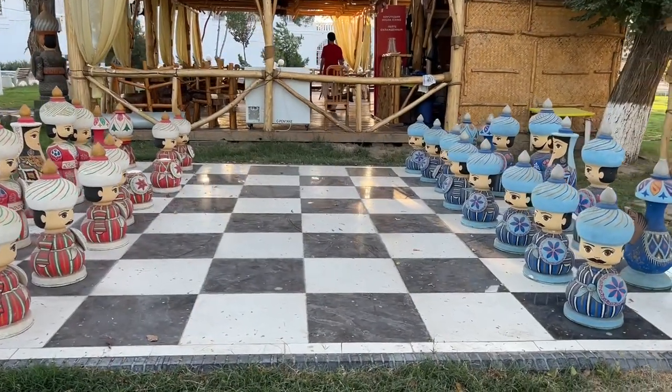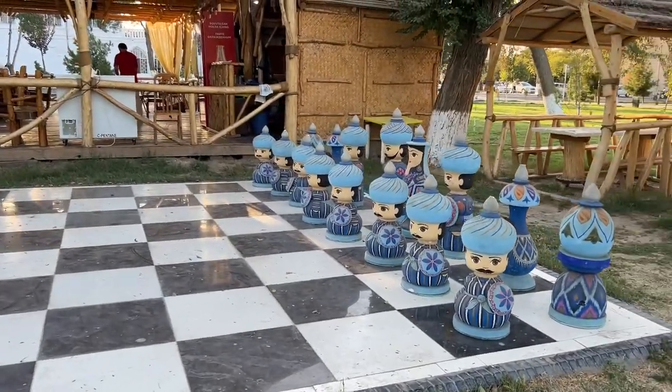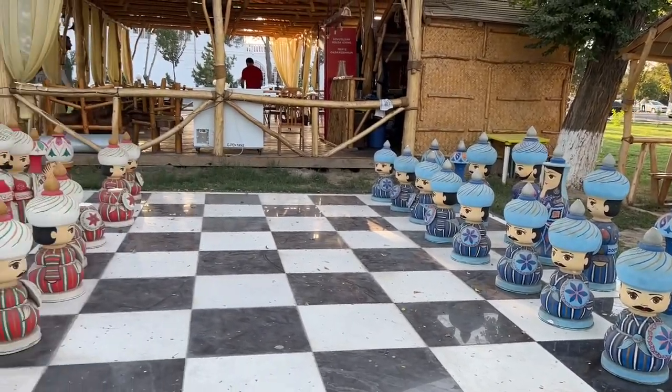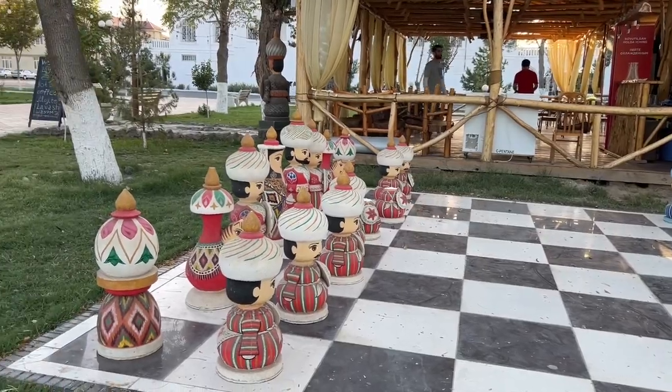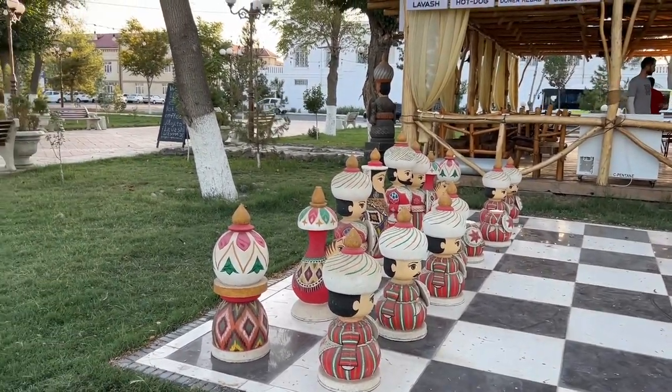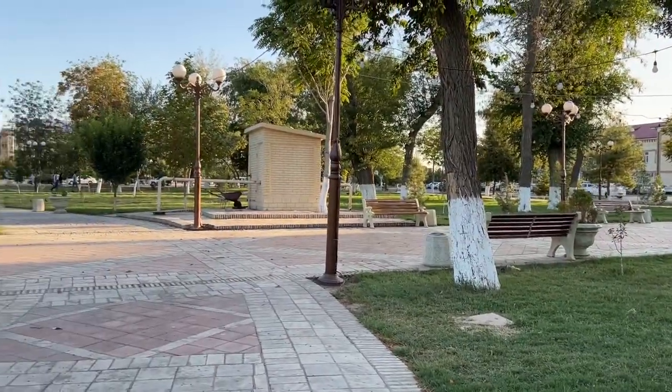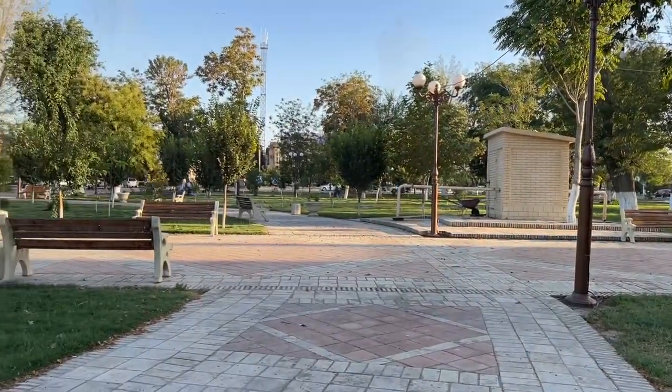Towards the hotel so I can plan somewhere to have dinner. At the park across the road from the water tower, I spot the cutest chess set I think I've ever seen. How cute is this? And as dusk is falling, it is just a great place to be.